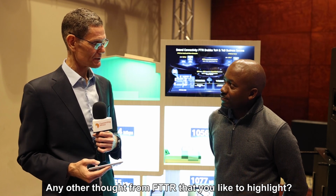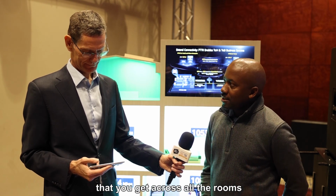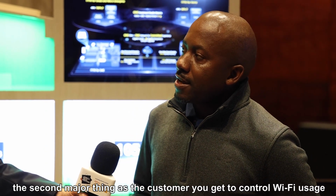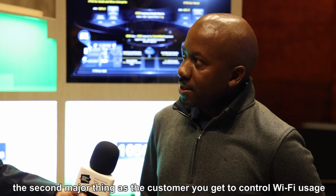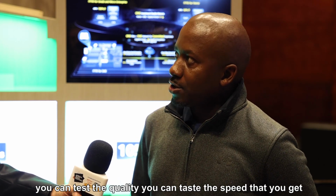So, any other advantages from FTTR that you'd like to highlight? Yes. First of all, you get significant coverage across the entire home. The second major thing is, as the user, as the customer, you get to control Wi-Fi usage. You actually can test each of the beacons within your house. You can test the quality, you can test the speed that you're getting.